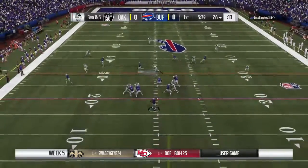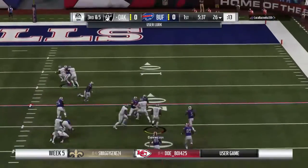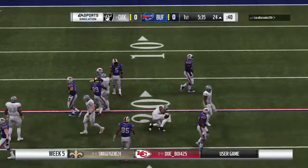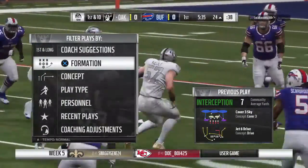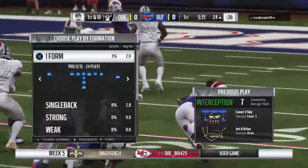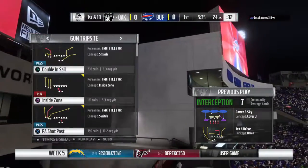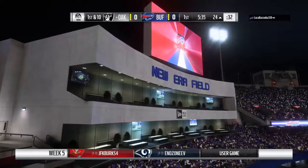From the gun, it's Hackenberg. He rifles one that's intercepted. Picked off at about the 31. And he'll return it to the 24-yard line. Certainly not how they envisioned ending their opening drive here in the first quarter. Too many ones in this play. First quarter, first drive, first interception thrown. And that last one, that hurts.